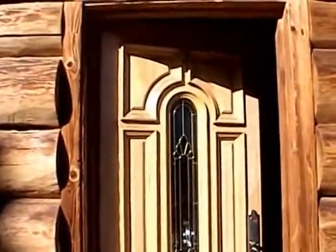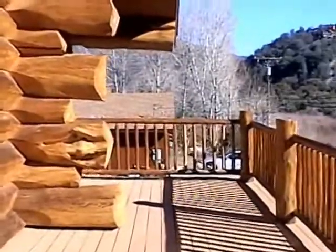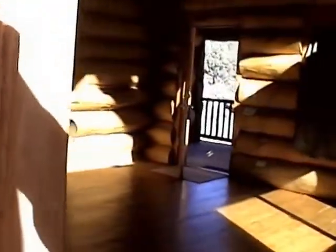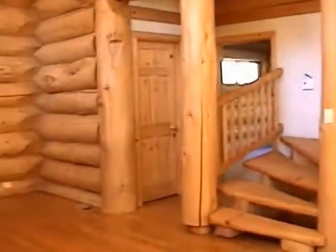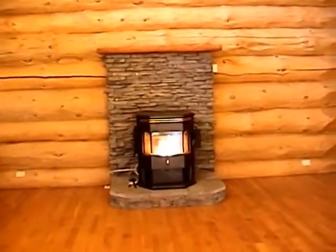Nice outdoor deck in the front. As you can see, you can put a lot of chairs and have outdoor living while you're watching the mountain view. Nice windows. Welcome to this beautiful log cabin inside. Nice fireplace, beautiful blue ceiling, nice ceiling fans.